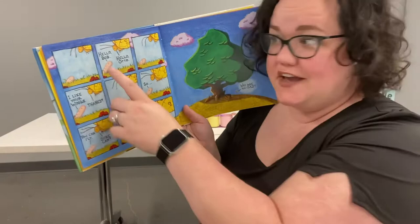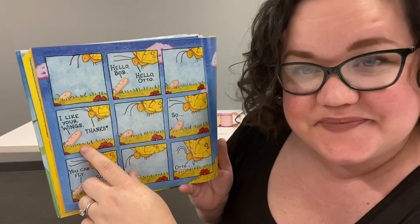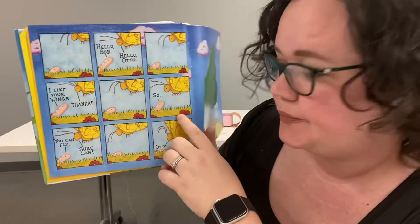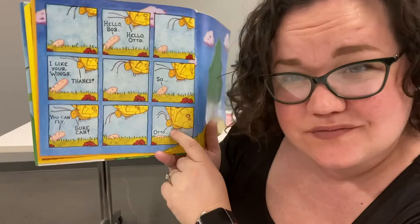He said, "Hello, Bob." "Hello, Otto." They just looked at each other a little more. "I like your wings." "Thanks." And they just keep looking at each other. "So, you can fly." "Sure can." And they're now, oh look. Otto put his head down. "Otto? Why are you so sad?"